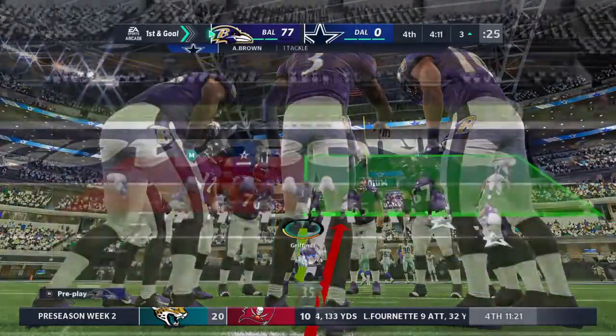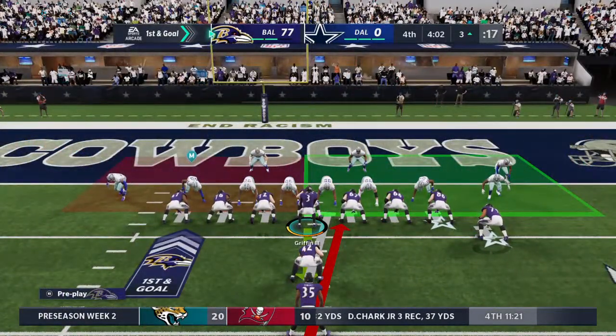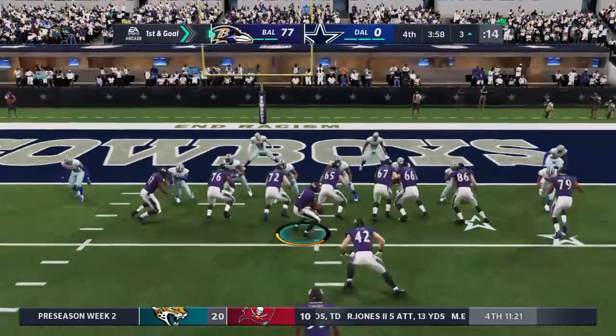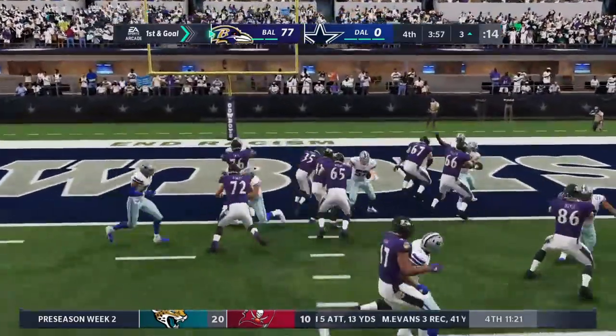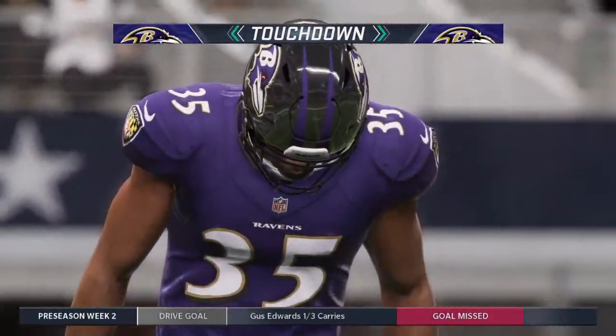I think a lot of people ask the same question all the time. Why do we see so many slants in the red zone? Well, the windows are tighter. Everything's more condensed. It has to be quicker, and you've got to deliver the ball on time. And he will take it in for a Ravens touchdown.